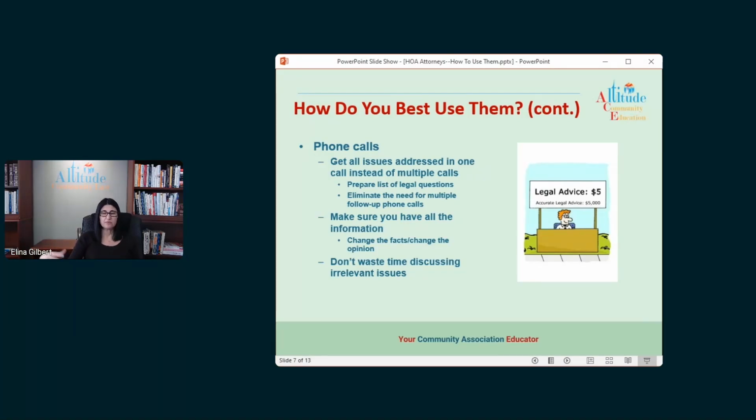I said, technically, this component is supposed to be maintained and repaired by the homeowner, but I don't really know what happened there. And I need more information as far as how it was damaged, what happened. Well, I didn't hear back. And then I got an email about a week later from a board member saying, here's some more information on this situation. Well, that completely changed the answer to that question because it was information that really changed the scope of what had happened.